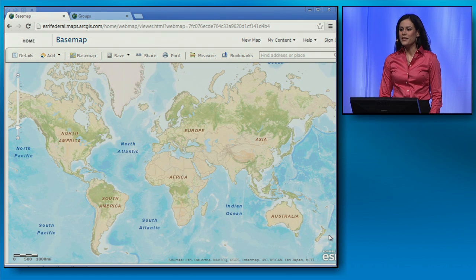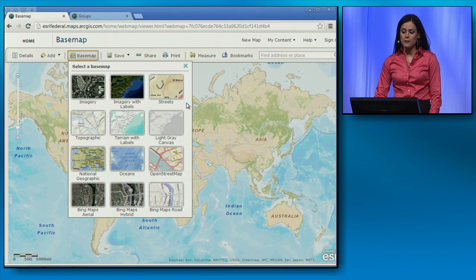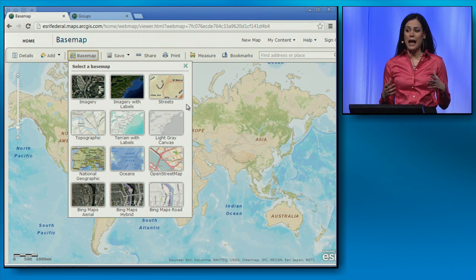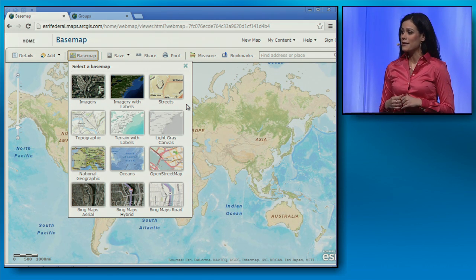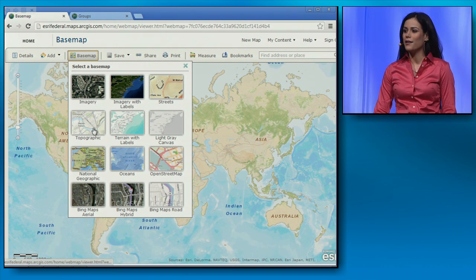We all have a common need for authoritative base maps that provide the reference and context necessary to bring our data to life. Our base map suite offers a diverse range of styles that are the foundation for your maps and applications. We're always updating all of our base maps to make sure you have the most current and accurate data possible, but this past December, 2 of our base maps, imagery and topographic, underwent significant improvements.